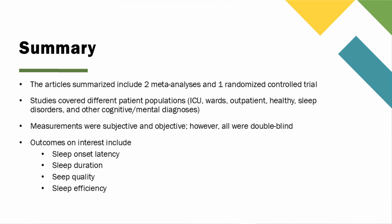So to summarize everything that we just talked about, we looked at 2 meta-analyses and 1 randomized controlled trial. These studies cover a varied group of patients. I went pretty broad here. So some of these patients were in the ICU, there were days on wards. Many of these people were outpatients, some were measured at home, some in sleep laboratories, and there were other sleep disorders, cognitive and mental disorders included in this population. Measurements were done subjectively and objectively. They were all double-blind though. Outcomes of interest were latency, duration, quality, and efficiency. And I'm going to summarize some of these on the next slide.